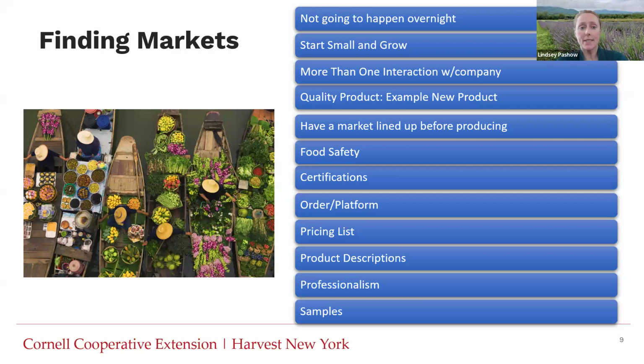So in the next couple slides, I'm going to cover some things that I've seen in the past with helping farmers trying to find markets. I'm located up in northern New York, so I've helped farmers try to find markets all the way down to New York City and across the state. And there's, I think, a lot of considerations in order to prepare yourself to find these different markets.